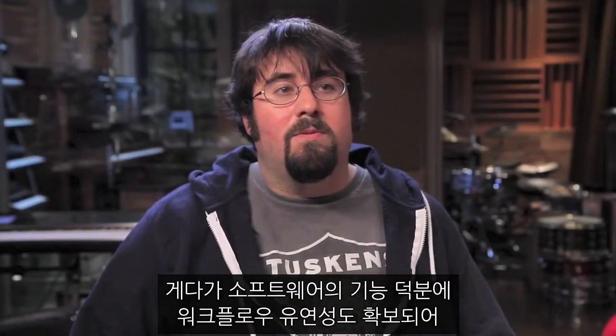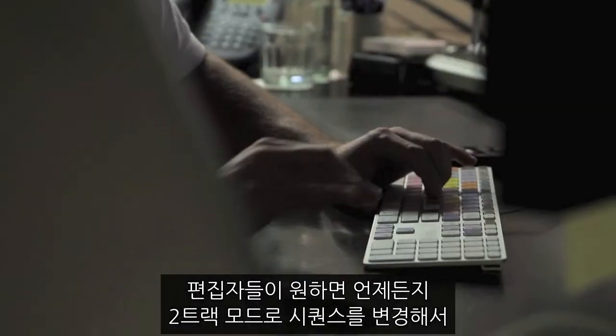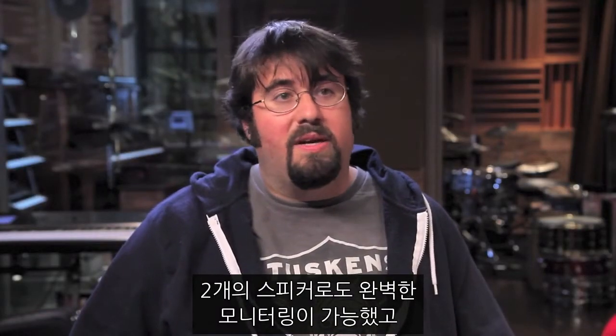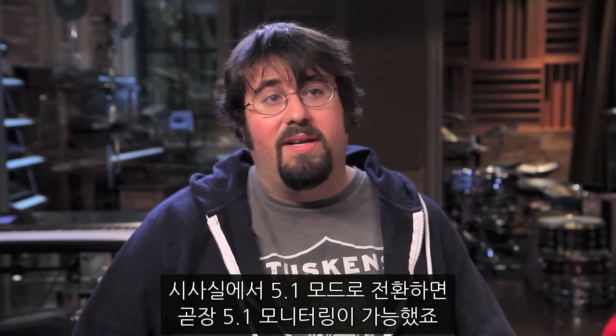But the brilliance of the workflow, which certainly isn't our brilliance, but that of the software designers, is that the editors could revert back into a 2-track mode with the exact same sequence and listen to it on 2 speakers, and there's no problem. It sounds perfect. Flip it over to 5.1 mode when we're in the theater, and we listen to it in 5.1. It's really an incredible workflow.